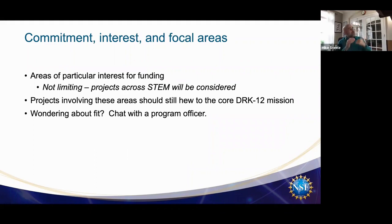So areas of particular interest for funding, you'll note that we called some of those out in the proposals. Those aren't limiting. We'll certainly consider projects across the STEM education ecosystem. They're just calling out particular areas that we want to make sure the field knows are available to you to submit to DRK-12. So projects involving those areas should still hew to the core DRK-12 mission, so they still should be related to formal education. And again, if you're wondering about the fit of your specific idea, please reach out and chat with us, and we'll have some contact information about that at the end.